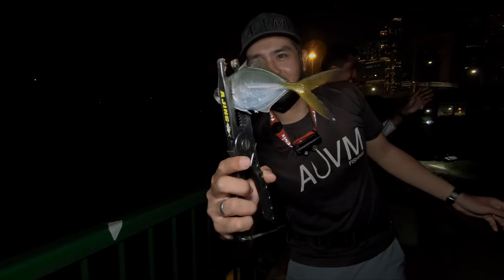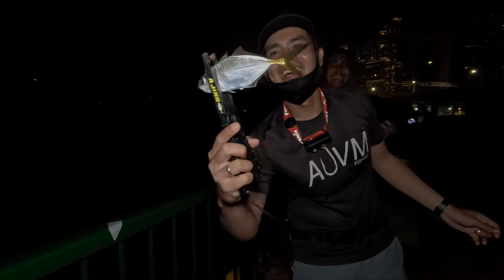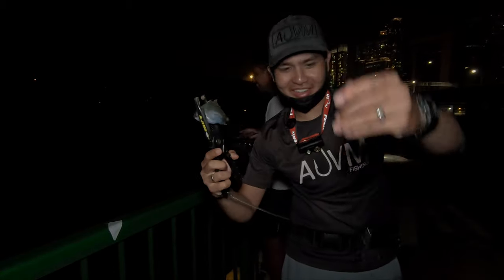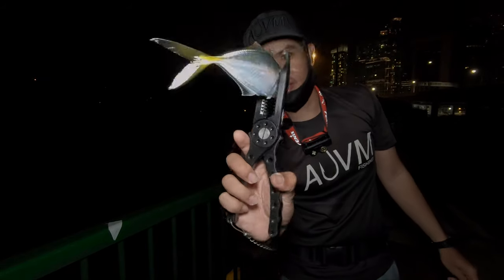Alright guys, I just got a papan right here. Good size. I thought it was a lolong. Nice one right there, on the black emerald blue. And yep, chunky fella.